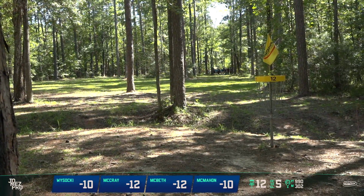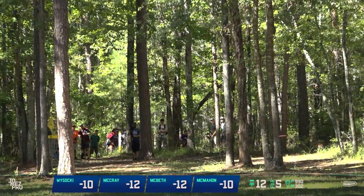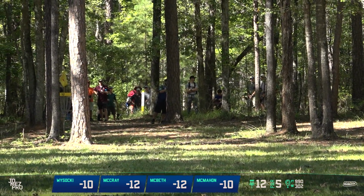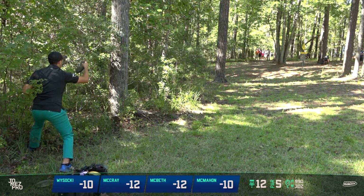Perfect example of how to play from a bad position that he was in. Not going for too much out of there. Just setting himself up, trusting his skills. It was a bit of an errant shot. Just drifted that a bit left. Paul from 71 feet for his eagle.